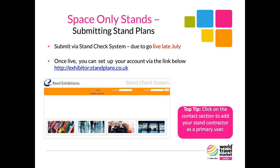This new system is an online tool which you and your contractor can access to upload stand plans, stand visuals, risk assessments and method statements. You are also able to obtain important show-related information and see the status of your stand plan submission. You will need to set up your account and create a password. Please note that your username is your email address, and once you have logged in, you'll be able to see all listed stands that you are associated to.